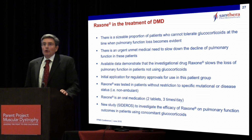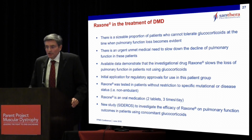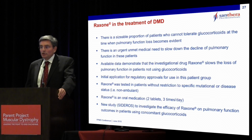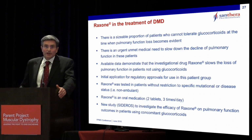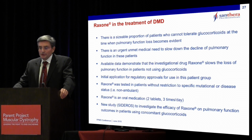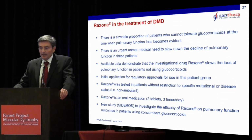So in summary, how we see the positioning of idebenone for the treatment of DMD. There's a sizable proportion of patients who cannot tolerate glucocorticoids at the time when pulmonary function decline is becoming evident. And therefore there's an urgent medical need to slow down the decline of pulmonary function in these patients. The available data demonstrate that the investigational drug Raxone slows the loss of pulmonary function in patients not using steroids. And the initial application for approval will be in this patient group.